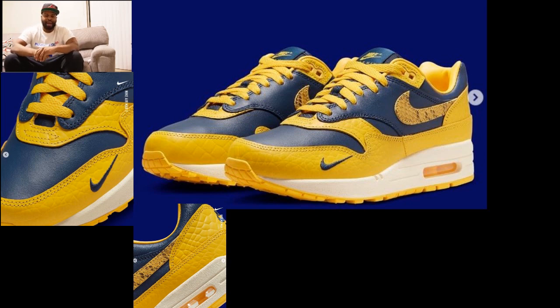It's been a lot of Air Max 1s this year in fire colorways, crazy colorways. This is fire as well. This is a crazy colorway, the blue and maize colorway. The fabric on this shoe, it almost looked kind of like snake skin, man. This is just a beautiful looking shoe, dope shoe. Air Max 1 in this colorway.